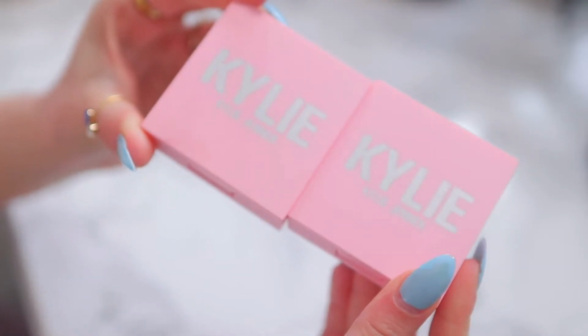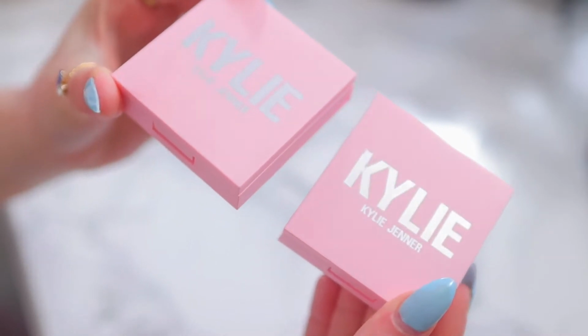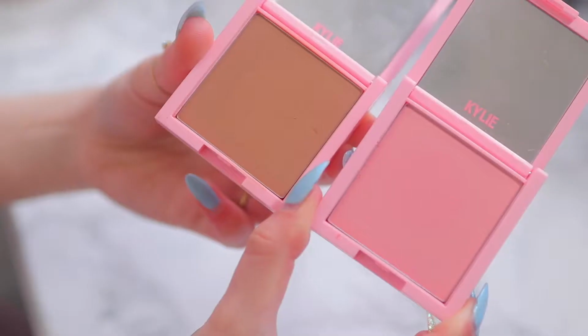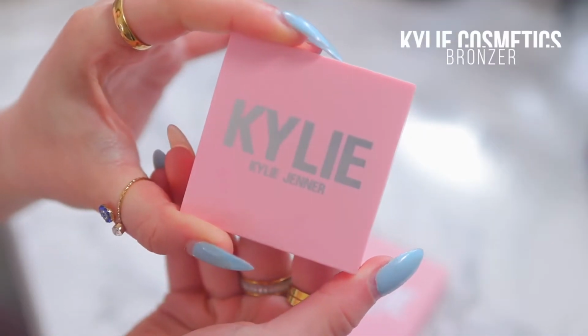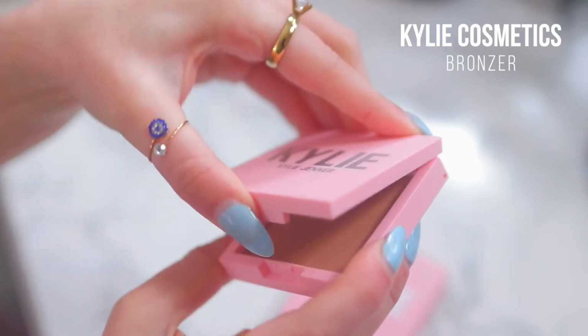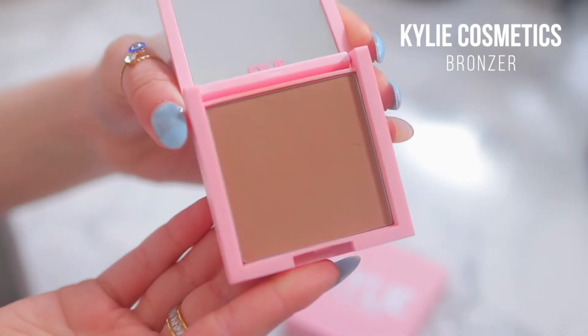The Kylie Cosmetics blush and bronzers have also been my favorites, and I cannot wait to get more colors in these products for this year. I am eyeing a few different blush shades, but let's talk about the bronzer first. So this is in the shade Khaki. The reformulated bronzer and blush from Kylie Cosmetics is to die for.